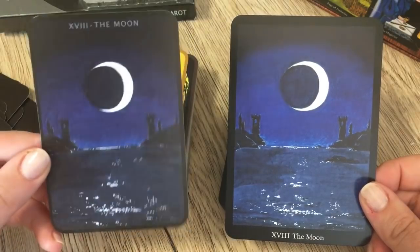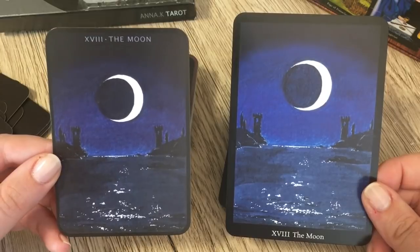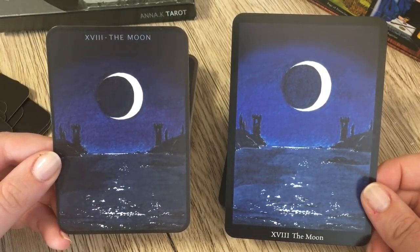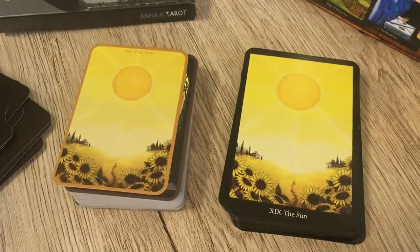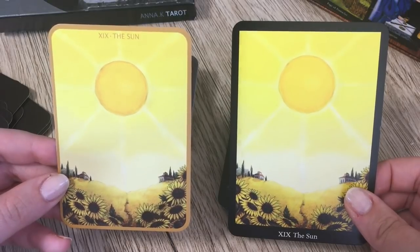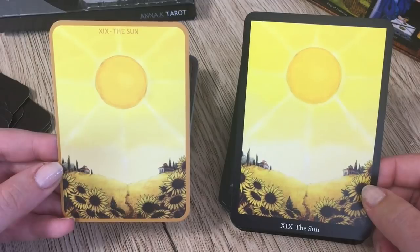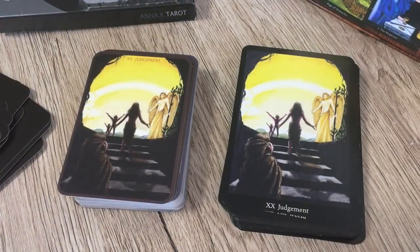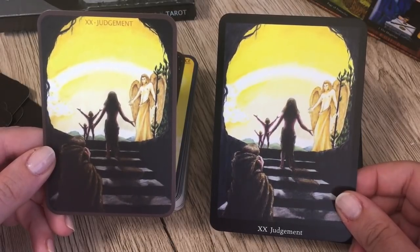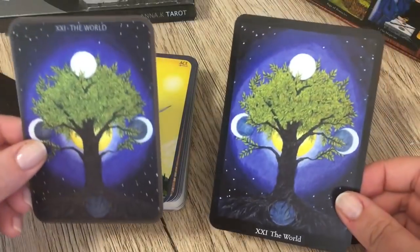You can see that this looks a lot more like nighttime, and this looks almost like the full moon, with how bright the sky is and how much reflection there is on the water and the sun. Judgment. And the beautiful, wonderful World card.